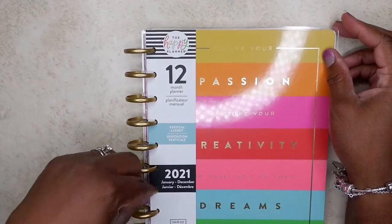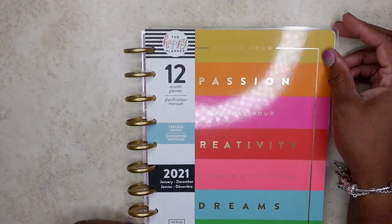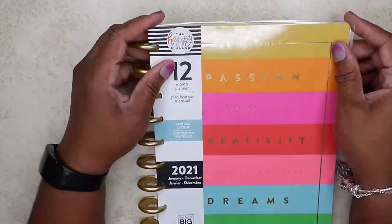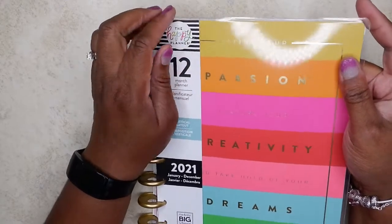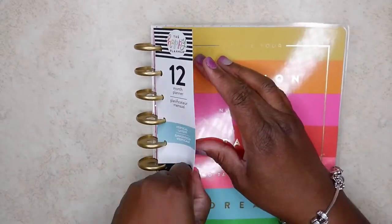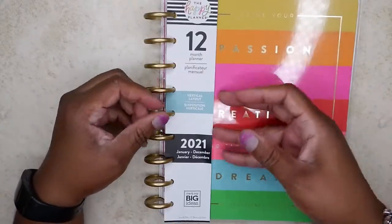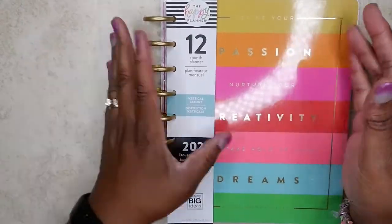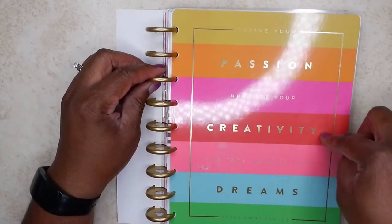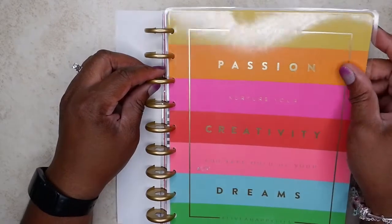That is actually going to be on my list of things that must be accomplished, to read the book, because I really want to know, and I really want to do some of the exercises that are in it. And the book is called Plan a Happy Life. And she is one of the creators of, or co-founders of Me and My Big Ideas and Happy Planner. So this says, define your passion, nurture your creativity, and take hold of your dreams. Hashtag live a happy life.